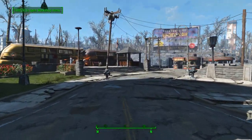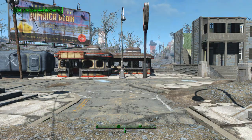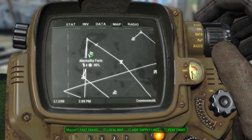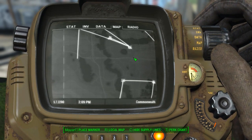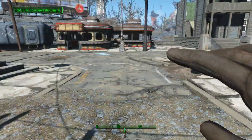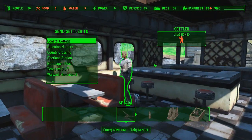Though I have just noticed something. Obviously, our food and water has gone down, which is normal. However, I just checked the map, and we appear to have lost a provisioner. So this settlement is now effectively cut off from the rest of the Commonwealth's supplies, so we're going to have to find someone to replace them. This person doesn't have a job, so we need to connect them to the Warwick homestead.